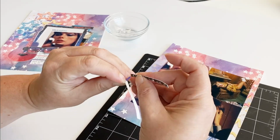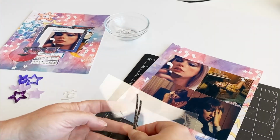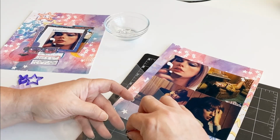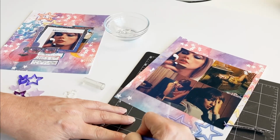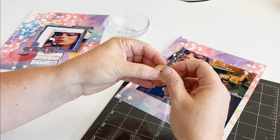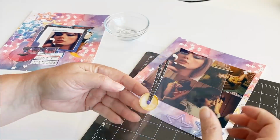But what I did was, first off, I printed and cut the 4 album covers. They're each just a little bit smaller than 3 inches square. And then I grabbed a transparency and cut it just under 6 inches square, and went ahead and adhered the album covers to the background. I've punched everything in the center so that the clock hands, in theory, can move around the clock.